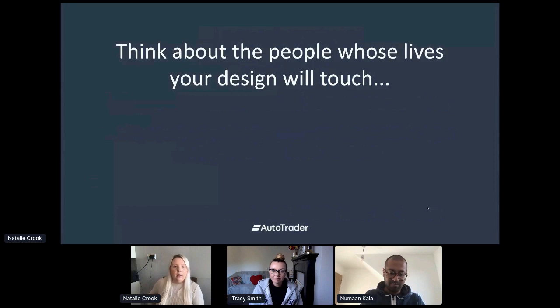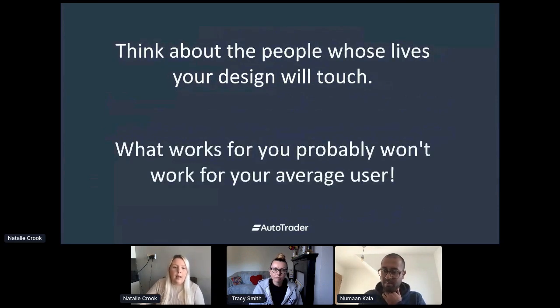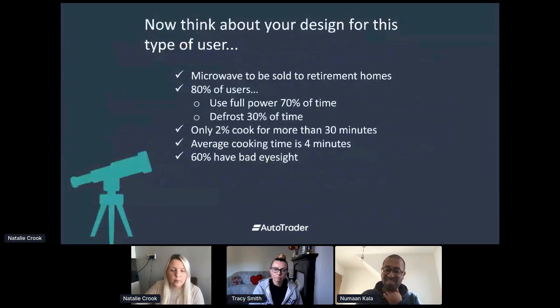So we mentioned earlier, Tracy spoke about personas. And how a lot of the times we have to think about who we're designing for to make sure that the product works for them. So we want you to think about the people whose lives your design might touch. And what works for you as a user might not work for the average person who's going to be using your product. So what we're going to ask you to do now is thinking about a specific persona. So thinking about your design for this type of user.